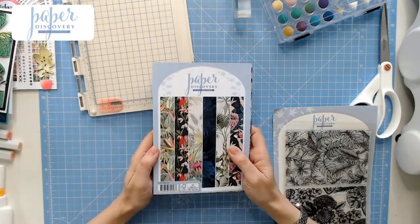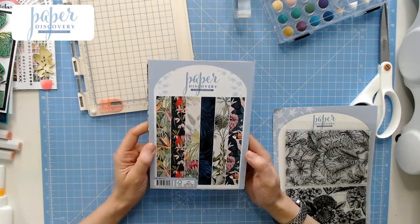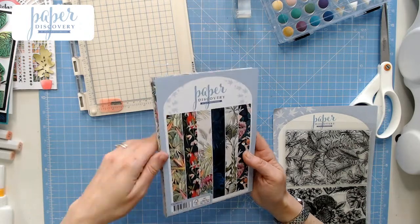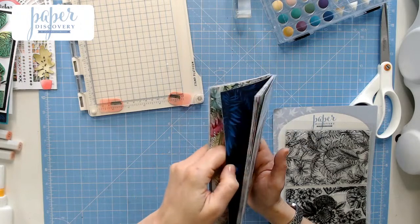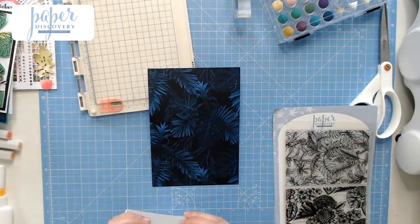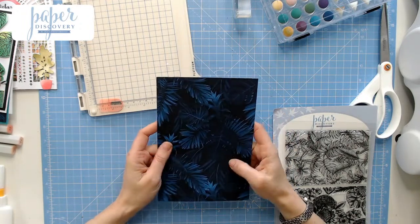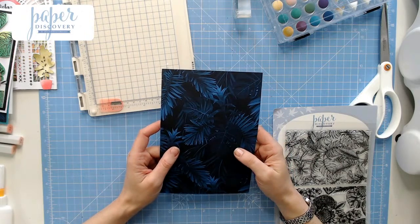Now, usually something this intricate and colourful, you wouldn't go and stamp onto. But I'm going to be stamping on this one. So it's the darker one, the darker sheet of them all. I just need to, oh, there it is. Look, they're so yummy, these papers. And they've got a velvet, right, don't laugh at me, but they've kind of got a velvety finish to them. Oh my goodness, I am in love.